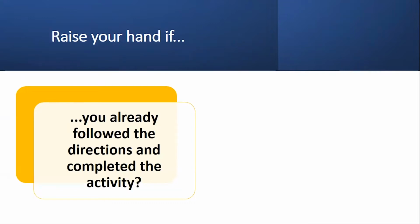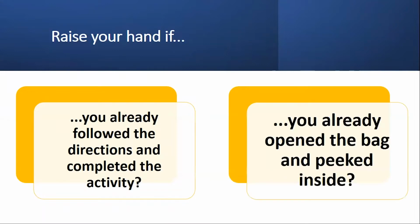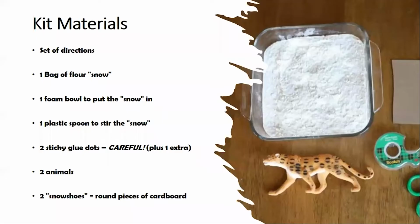And raise your hand now if you already opened the bag and peeked inside. If that's you, curious people, that is totally okay. Hopefully you haven't lost any of the materials and you still have them all today. It's totally fine if you already peeked in. If you haven't, go ahead and open your bag now. And we are going to check out what is inside our bags.